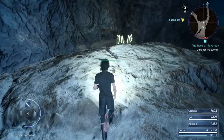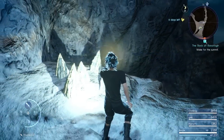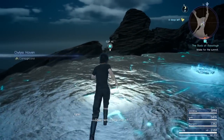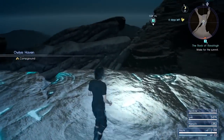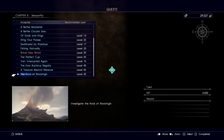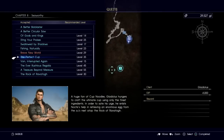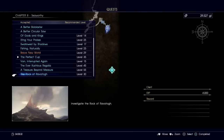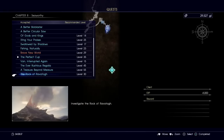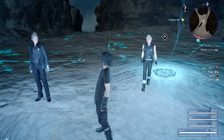Obtain a zoo egg. So it sounds like I may have found my way to Gladiolus's quest when I wasn't necessarily trying to. I didn't really realize that his quest was inside the dungeon at the time. We camp here? So my goal's way over there, apparently. I hope I'm on the right route for it. I tried to do the dungeon itself, but it sounds like I may have found my way to the location of Perfect Cup. That's Perfect Cup, and that's Cup of the Rock of Ravito. Seems like one's on the way to the other, perhaps. Either way, I may be doing both of them in here.